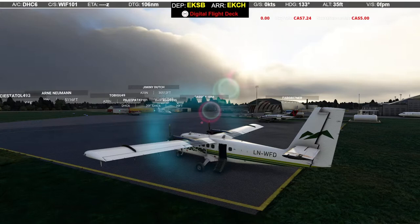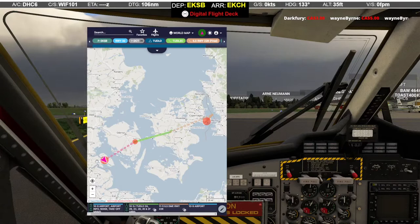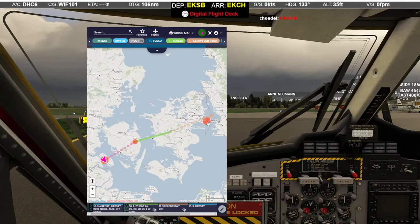Well, let's hop on board the aircraft first and get out of the wind. We can still hear it inside. Let me just quickly bring up our path. So here we are down here in the southeast corner of Denmark. We're going to take off, make a right-hand turn, arc around. We're going to fly up to Tudlow here. And then we're going to fly along. We're going to pick up the arrival. And basically, we're going to fly to the north of the airfield and loop around and come in for the ILS on runway 22 right.